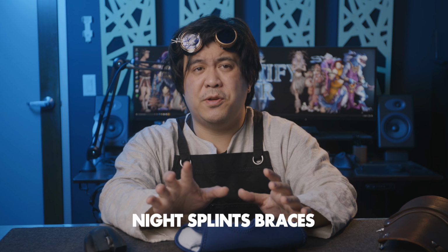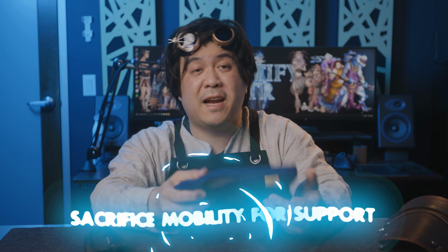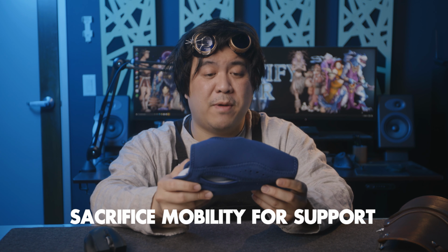The next category of braces is night splints. There are actually three products in this category that I'd like to talk about. These braces sacrifice mobility for softness and comfort so that you can sleep throughout the night without being irritated by the material wrapped around your hand. They also have more support to keep your wrists stable through the night.